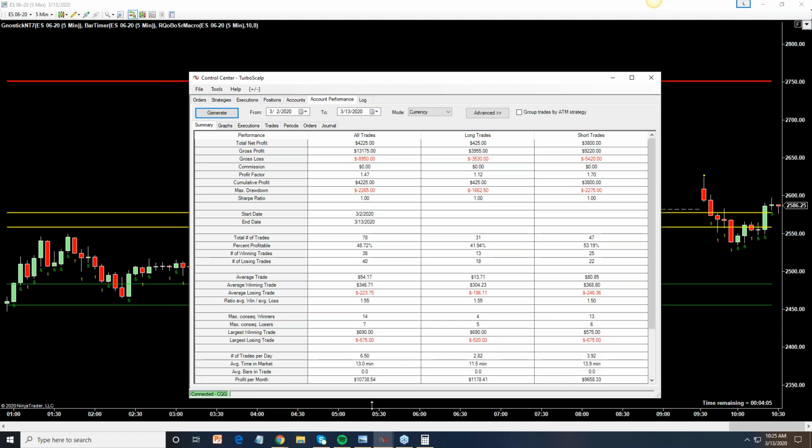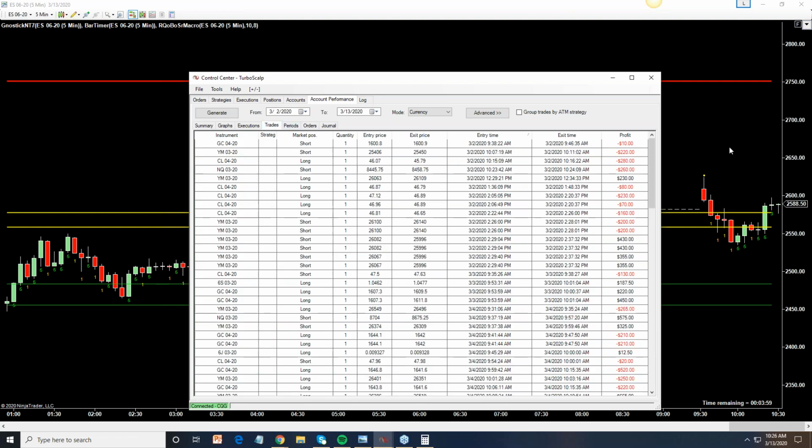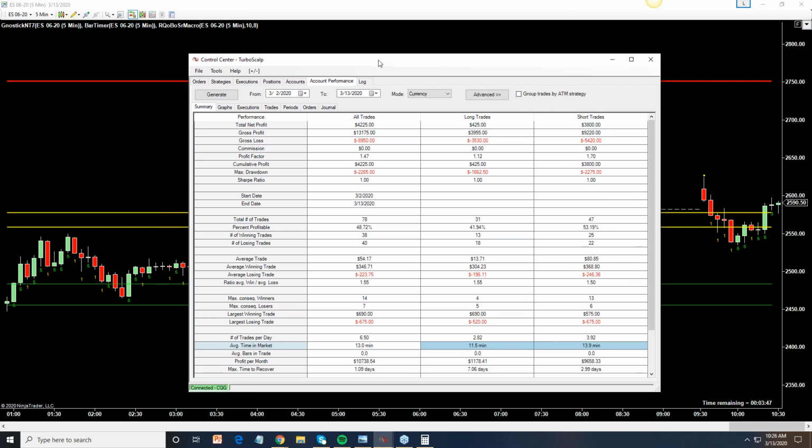And again, looking at that average duration in the market, 13 minutes, and there's a quick look at some of the trades. So again, that's just for March. 42.25. This is before commissions, round turn commissions. Everything posted on the website is based off of a $4 round turn.